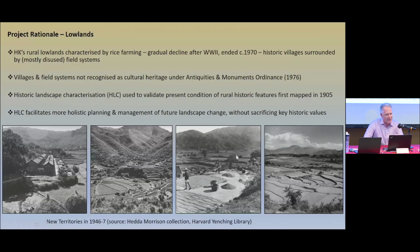This way of life continued more or less unchanged after World War II, right up until the 1960s. But by 1970, due to cheap imports of rice, changing socioeconomic situation, all girls going to school, finding jobs, there was a gradual reduction in the workforce in the rural areas, and eventually rice farming was abandoned by the 1970s. Those field systems, even though they're abandoned, are still there today, overgrown, covered in grass and scrub, but in many areas, they still survive.